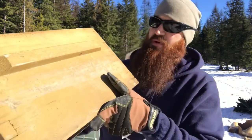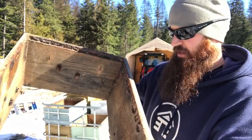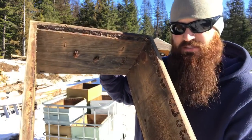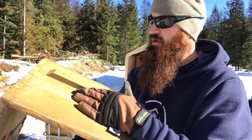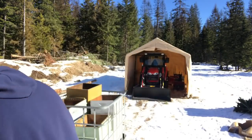Okay, so here's a bee box. You can see the handle on the sides. It's got one little crack in the bottom, it looks like. Got some bee remnants on the inside, needs to get cleaned out. Overall, that's a good box, so we'll wind up sanding it and painting it.